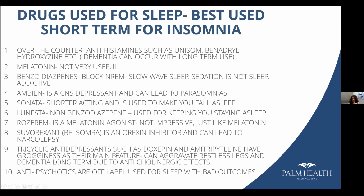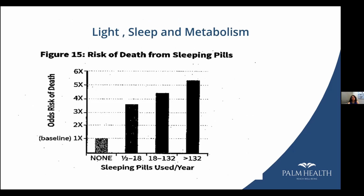Tricyclic antidepressants such as Elavil, doxepin, and amitriptyline can all have grogginess as a side effect, and therefore they're used as sleep medication. But they're also anticholinergics, and so long-term use can lead to dementia. I have two patients on antipsychotic drugs for insomnia, but that is off-label use in almost all studies, and they generally tend to have bad outcomes. Weight gain is a huge issue.